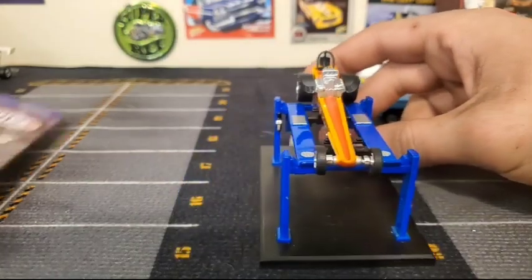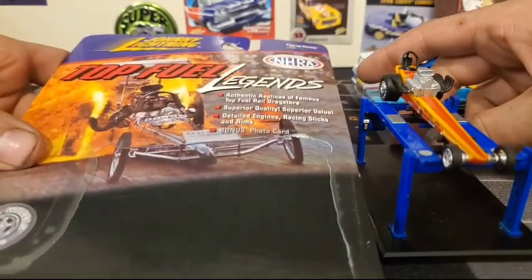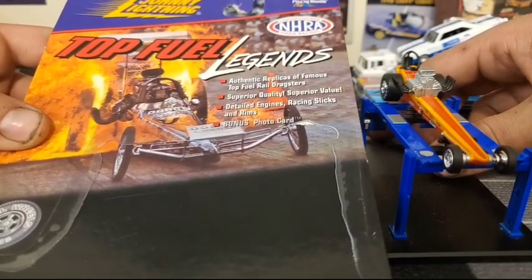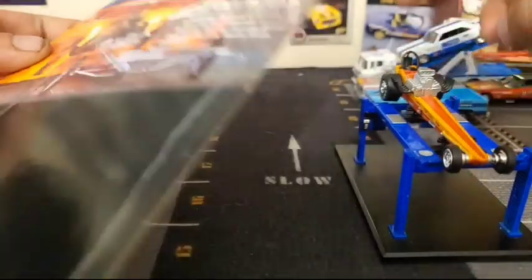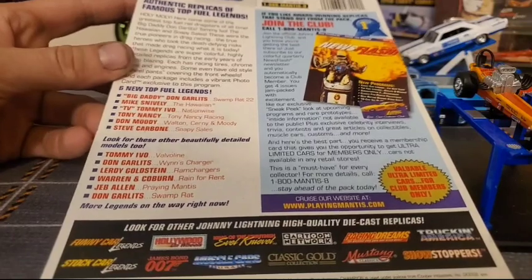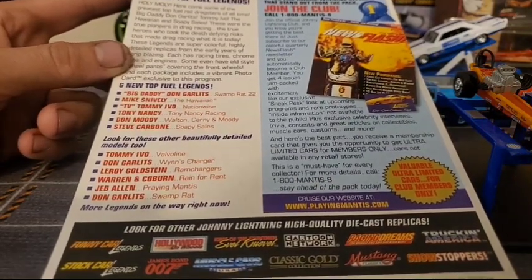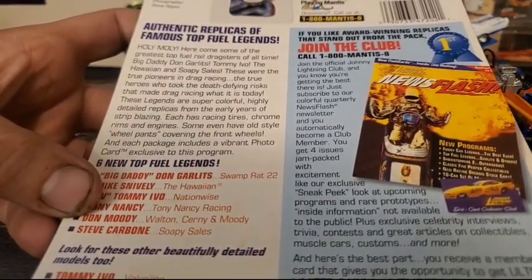I'll take a quick look at our card here. It's kind of difficult to look at the card because it is such a long card, but this is all the stuff that they're bragging about here. Authentic replicas of famous Top Fuel Rail dragsters, superior quality, superior value, detailed engines, racing slicks and rims, and a bonus photo card. So on the back here, I believe this one was from 1999, so probably not so great that I opened a 23-year-old perfect casting, but oh well. Quite a lot to read on the back here.